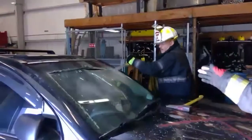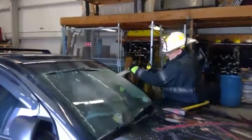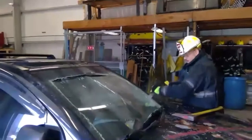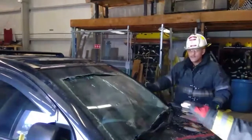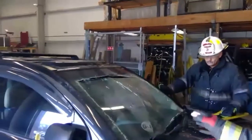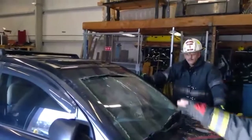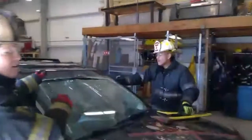It comes across the top, down the other side. Now the windshield, the car windshields, modern-day car windshields are glued in place. The older cars that you'll find from the 70s and 80s used to have a rubber gasket. Those, you know, are long gone. So everything's laminated in place. So what we're going to do is reach in and pull the windshield forward.